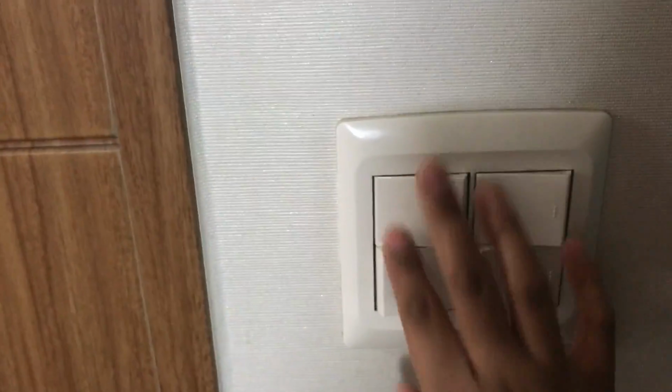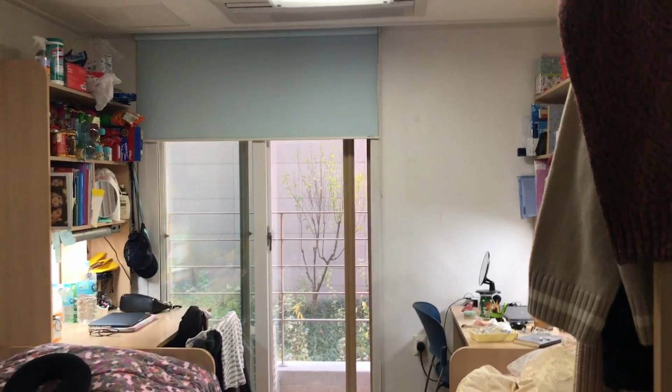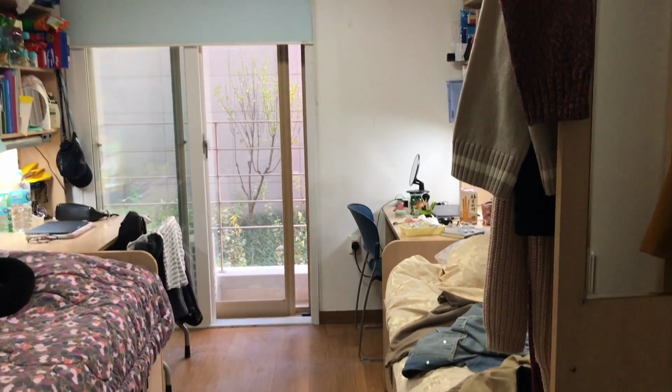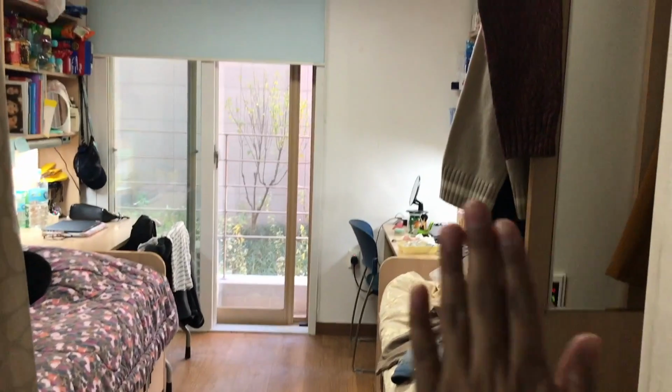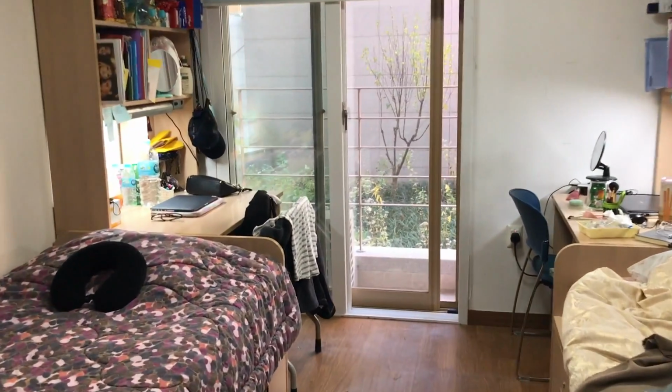So once you close the door, on the right were the switches for the room lights and also for the restroom, and then the restroom's fan. The room is actually fairly small in my opinion compared to American dorms, or the dorms I've lived in before here in America. And that was my roommate's side on the right. I'm so sorry.